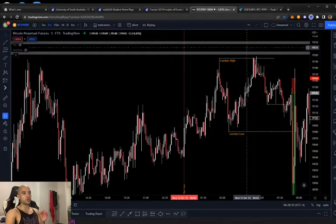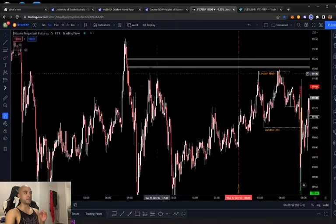You can see these two grey boxes, which is unbalanced fair value gaps up here. I honestly was expecting for price to break London high, balance those fair value gaps before making our move to the downside, but we did not hit those fair value gaps. So that's a situation which we were dealt, and that's the situation I carried on with.